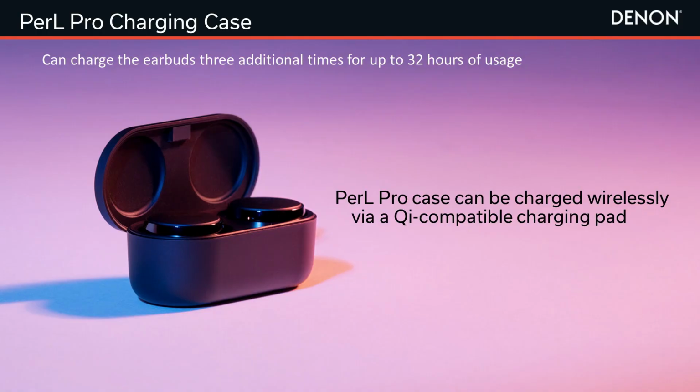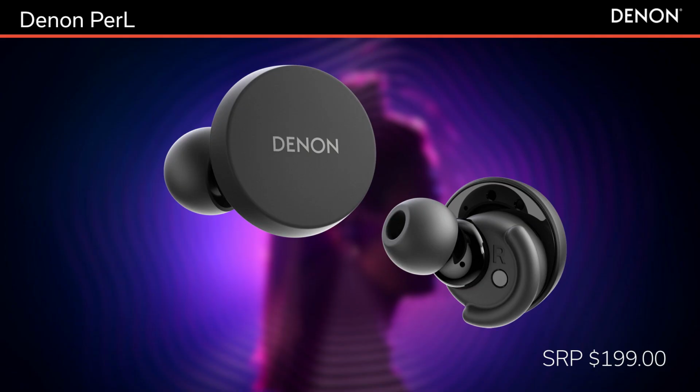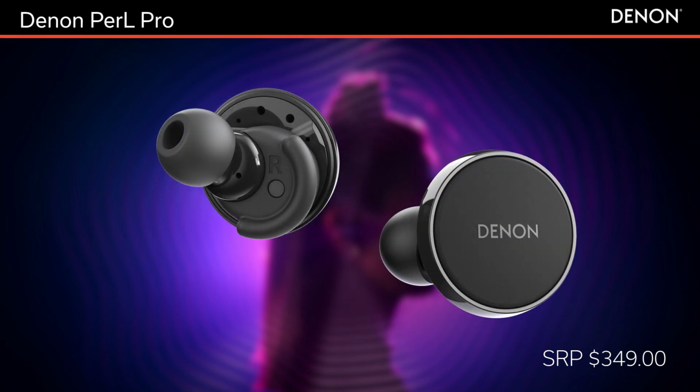Now the cases are different too, right? They are. The PerL Pro is wireless charging, whereas the other case you would have to plug in. So if I have a standard PerL, I got to plug in a USB-C. If I have a PerL Pro, we've all seen those little magnetic bases you can put your phone on. You can basically just put the case on top of that, and then it charges. Less to think about. Exactly. A lot less cords to carry. So what were the prices again? It's $199 for the PerL, and then $349 for the PerL Pro.